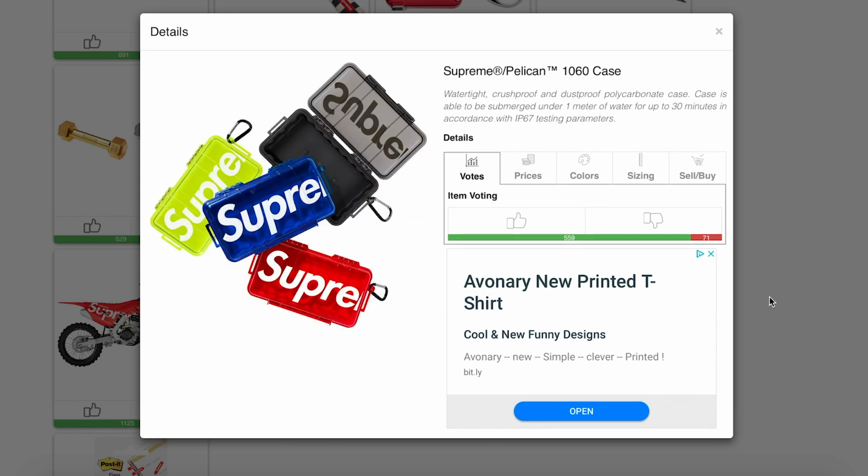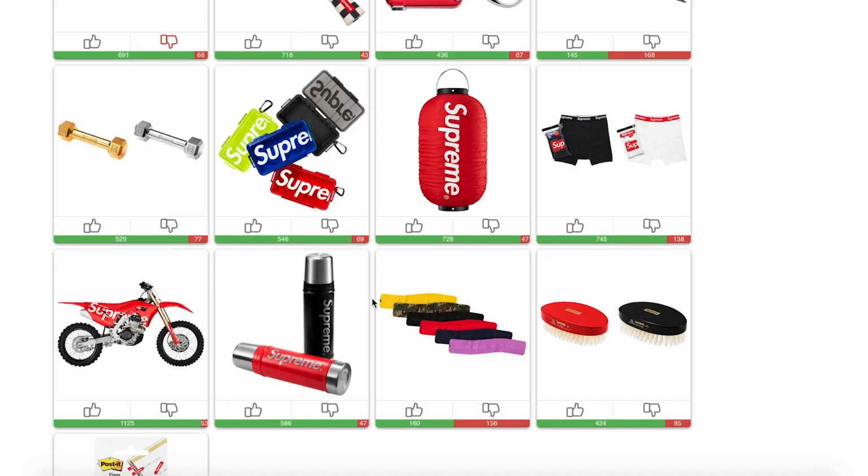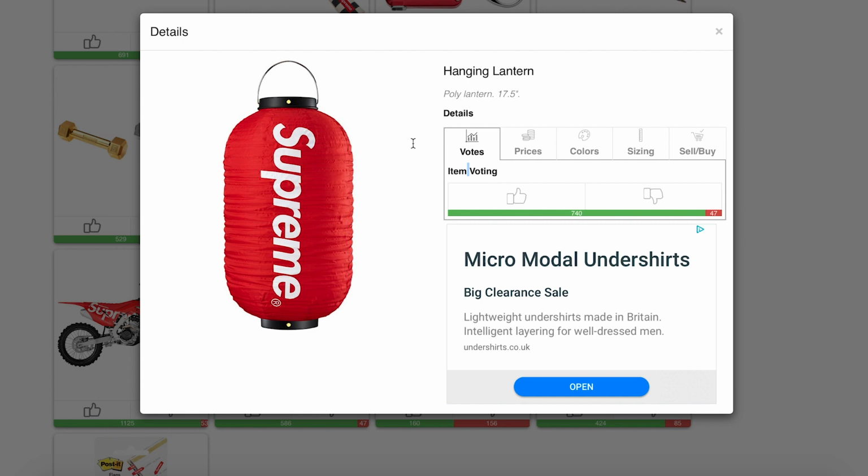Pelican case, you can see the carabiner on there. I mean, it's pretty pointless for me. It's a cool little accessory, but again, it's quite pointless. I do quite like it, but yeah. We've got a hanging lantern, kind of Chinese lantern with Supreme on it. That's a very sick idea.